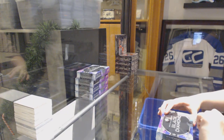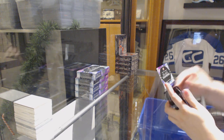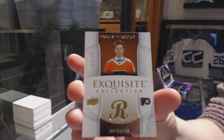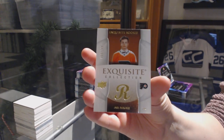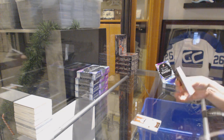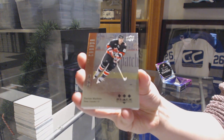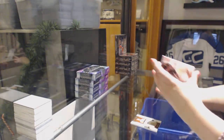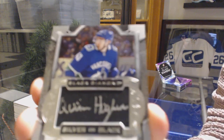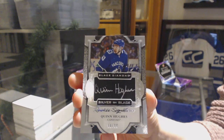Box one. We've got an Exquisite Rookie number to 249 for the Philadelphia Flyers, Joel Farabee. Junior space for the Boston Bruins, Patrick Marleau. We've got a Silver on Black Rookie Signatures for the Vancouver Canucks, Quinn Hughes, Silver on Black Rookie six for the Canucks.